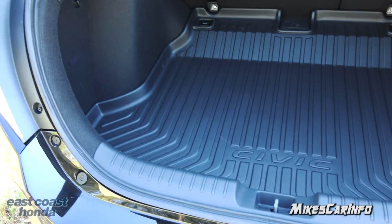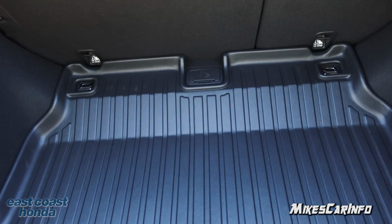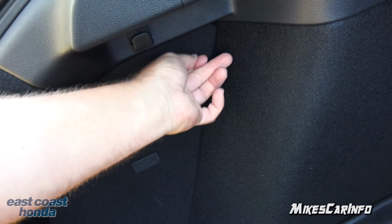So here's your cargo area, and this one has the plastic cargo mat in place. You have some tie-downs here and here. Your tools for your spare tire are located in here.